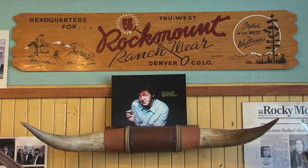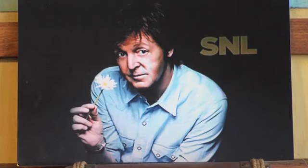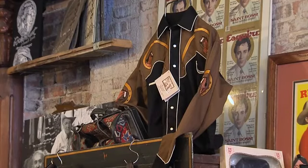How many shirts does Paul McCartney have? I've never been in his closet, but we've seen him wear 2 shirts of ours. One's a vintage satin shirt that was probably from the 70s, and then the other was a contemporary denim shirt. Did he come in here and get it, or did he just find it? We don't know where he got it, but one of the fun things of being at Rockmount is we never know who's going to walk in the door.